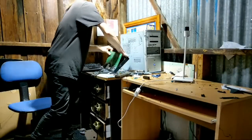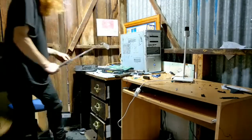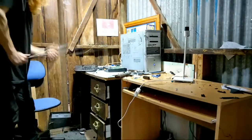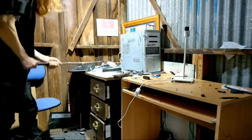Does this modem need the biggest power board ever? Must have played stubborn, huh? Can I open up now?